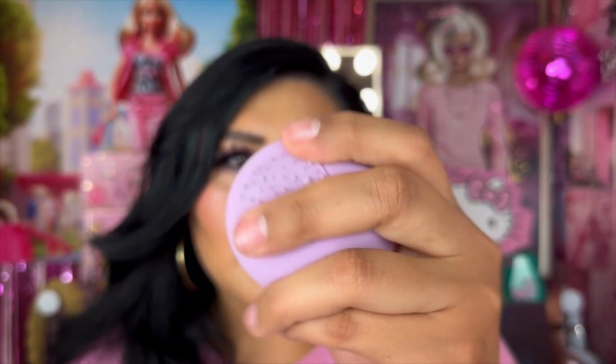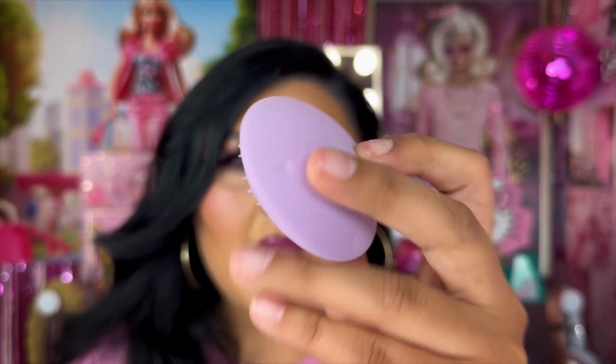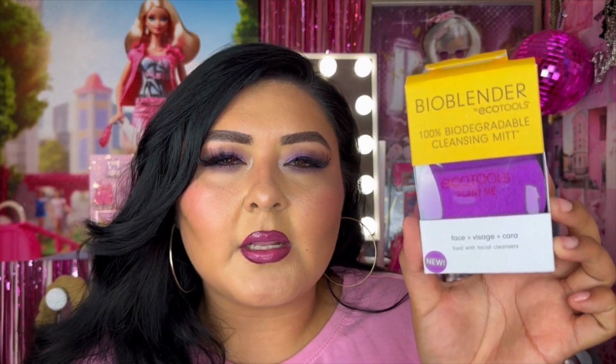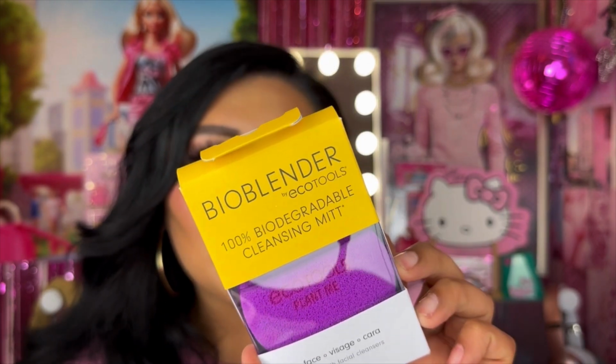It's actually really cool. Okay, girl. It does say Real Techniques on the back, and it does have that bumpiness right there. So I did pick up the Eco Tools Bio Blender. It's a cleansing mitt, so it says also new, but I've seen these at Target and Walmart and stuff. So yeah, these have been out for a while. I just never really picked it up, but for $1.25 I was like, girl, why not?